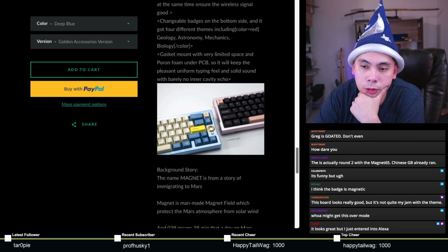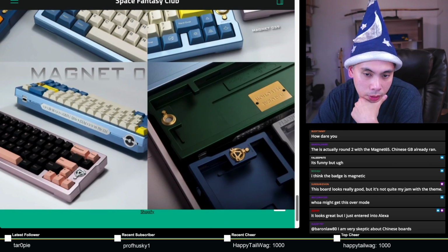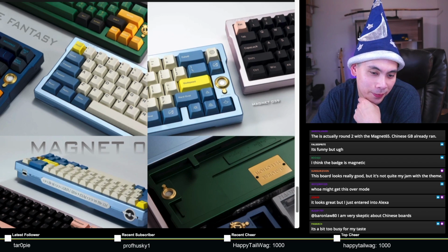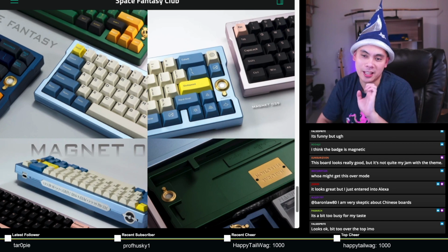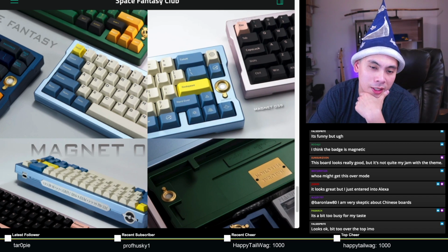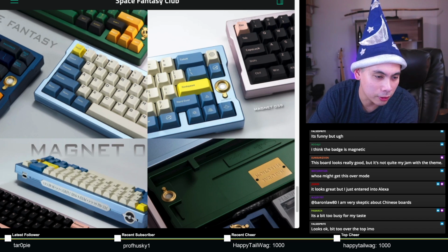So he says, the board looks really good, just not quite my jam with the theme. I agree with you on that. There we go. Let's look at all these. Personally, I think the board looks kind of gaudy. I think there are too many accents on it. That's what I think. Like, if they had stuck with just maybe this badge right here, kind of like how the Think 6.5 V2 did it, it would look good. But there's a lot of other things going on.